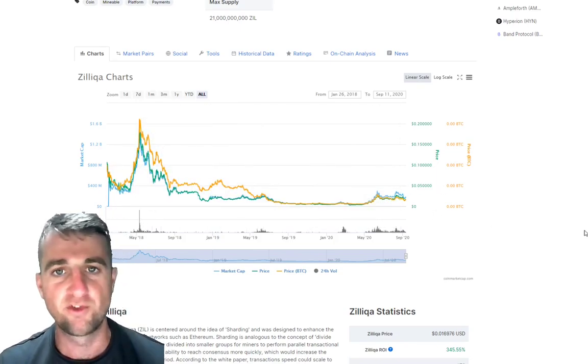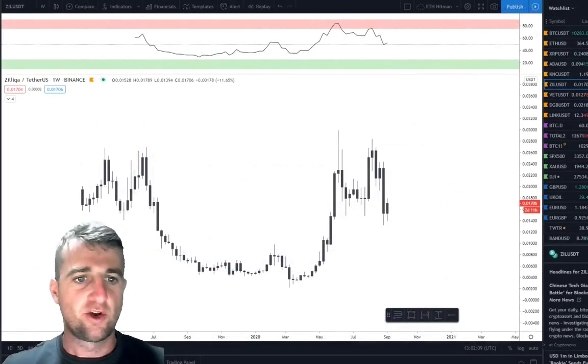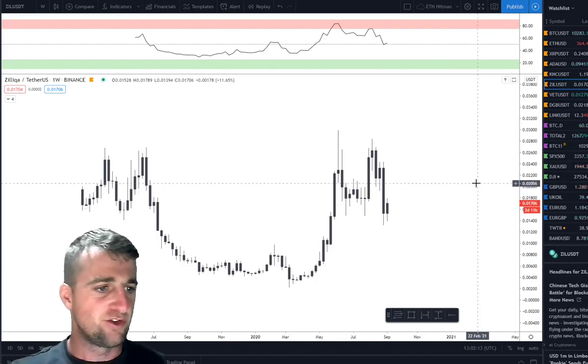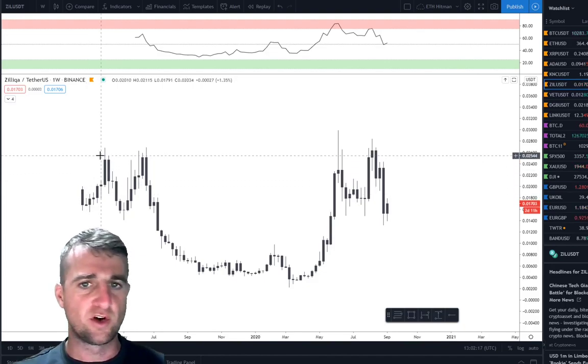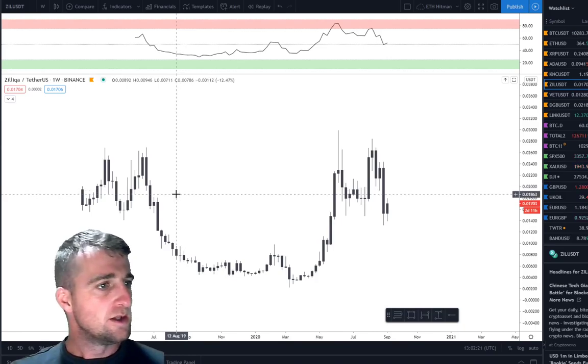But let's jump over to the charts and have a look at some potential areas of investment. So here we have Zilliqa versus Tether. This is on the Binance chart. It doesn't go quite back to the all-time highs that we had in May of 18, but we've got a fair bit of data, and this is where the majority of the trading is being done. So let's have a look into it.